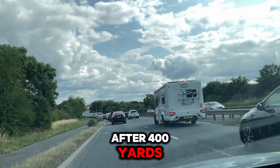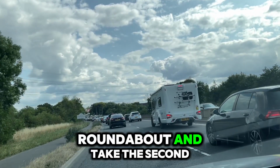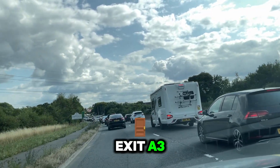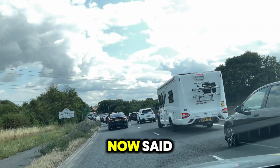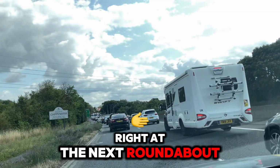After 400 yards, go right on the roundabout and take the second exit, A350, West Chippenham Way. Okay, like the sat-nav said, I'm going to go right at the next roundabout.